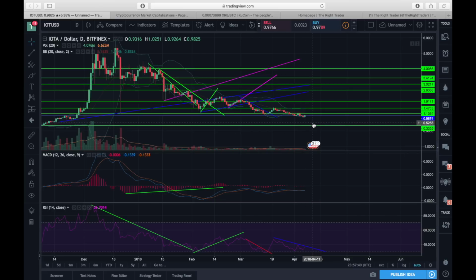It really depends on how much strength IOTA has. For now, it's a bit too early to tell. Also have some resistance at $1.13. So we do want to try to get back above that as well.